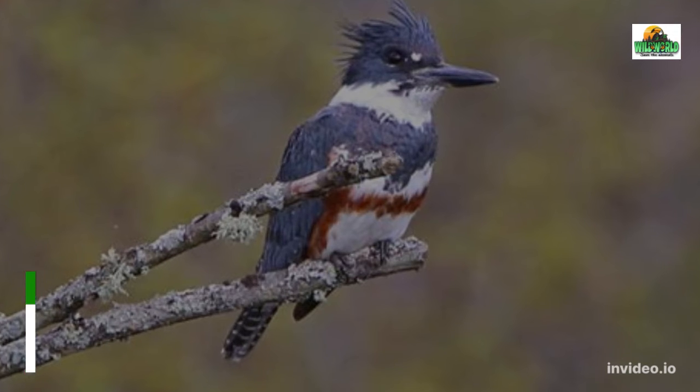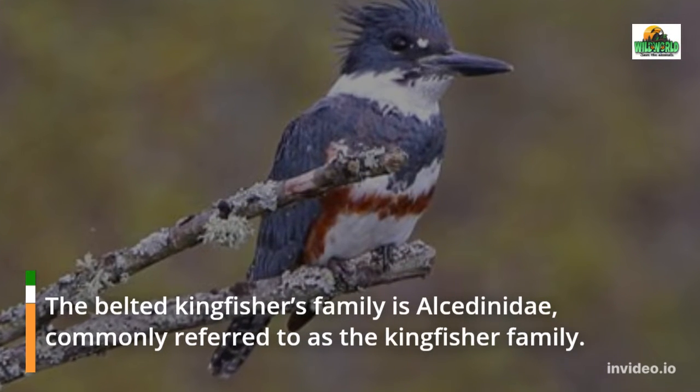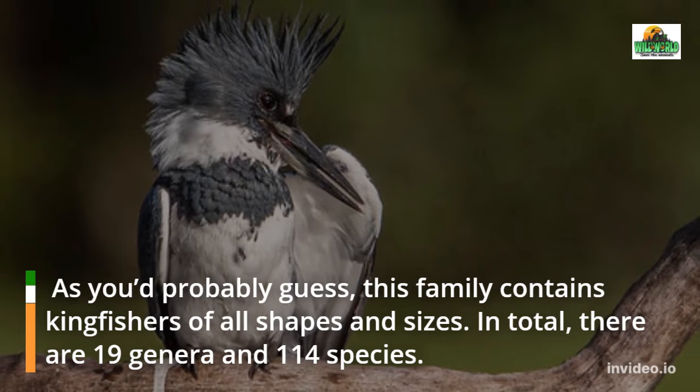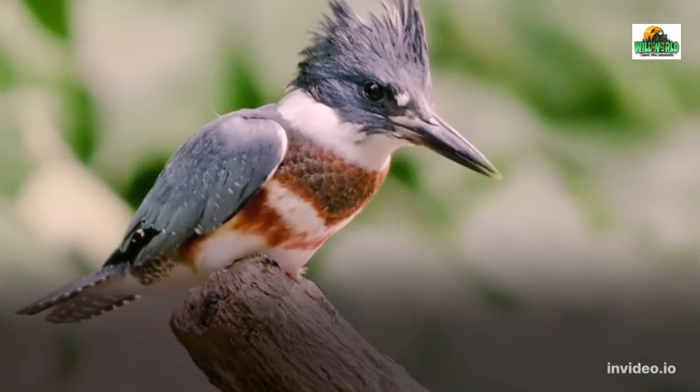The belted kingfisher's family is Alcedinidae, commonly referred to as the kingfisher family. As you'd probably guess, this family contains kingfishers of all shapes and sizes. In total, there are 19 genera and 114 species.